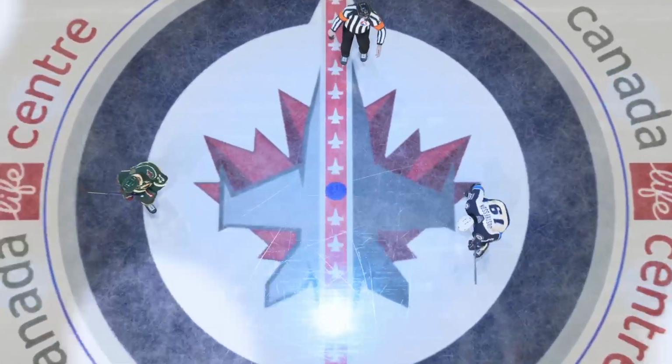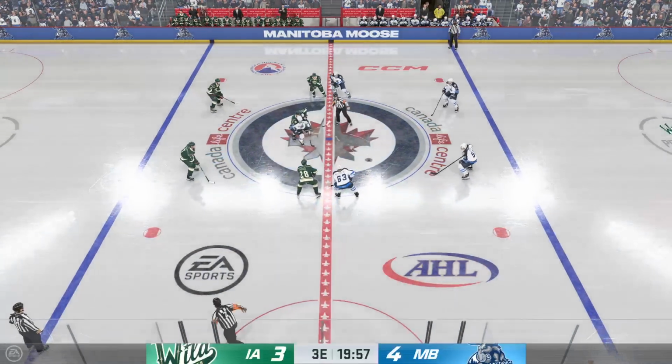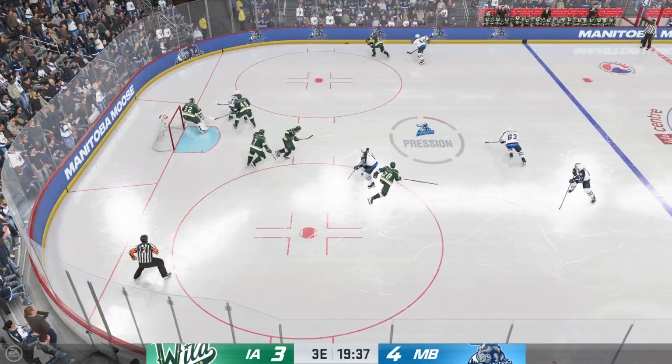Moments away from puck drop for period number three. A perfect time for those viewers just joining us here tonight. The Moose have been in a barn burner tonight. They lead it 4-3. Here they come on the attack down the left side. What a chance, but can't finish.